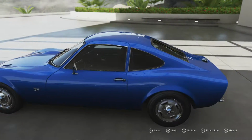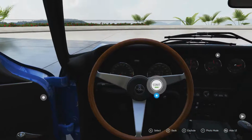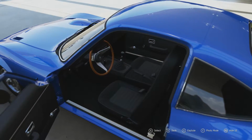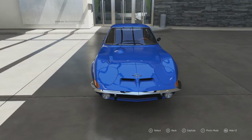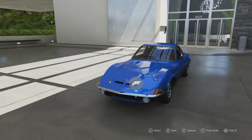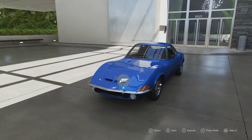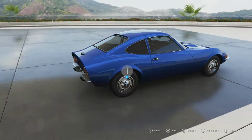Now there's a little quirk about this car. If we have a look in here, you'll see there's a lever beside that rectangle there, and that is for the manually operated headlights. We'll take a look now, which are pretty unique, as you can see. They don't open up the way normal headlights do on most cars, and being manually operated is pretty unique.